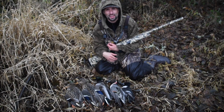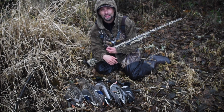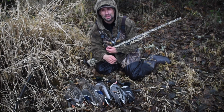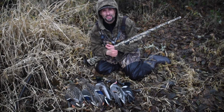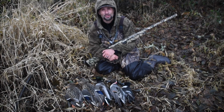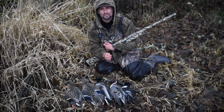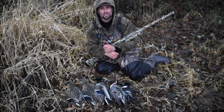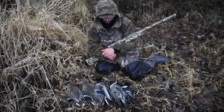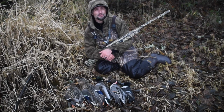Most of the action today started around 11 o'clock. Between 11 and about 1 p.m., slow but steady action. Quite a few high flyers, not nowhere near as many ducks as there should be in the area at this time of the year. I'm just hoping that they're waiting on the water levels to rise up a little bit more and give them more places to go.